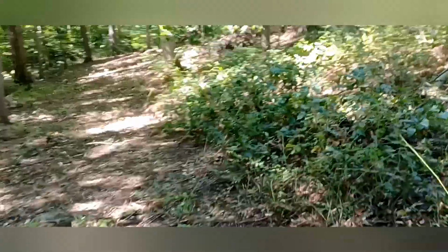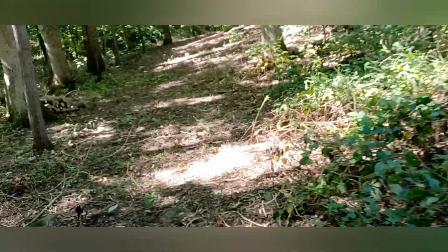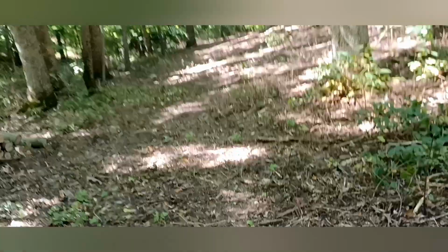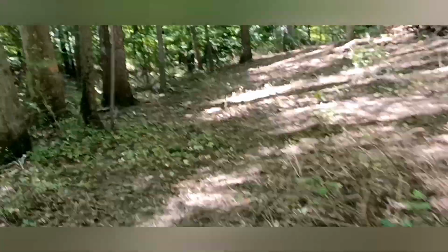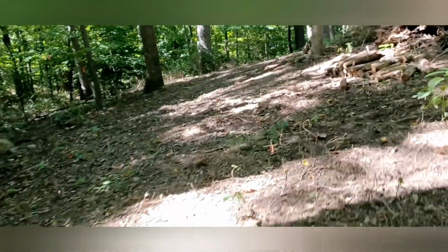I would love to have a trail going all the way through, or a couple trails actually, because it would be nice to be able to ride horses back here. But obviously not during gun season or whatever, or bow season even. But I'm wearing a hot pink shirt, so it should be easy to see me and not mistake me for a deer.